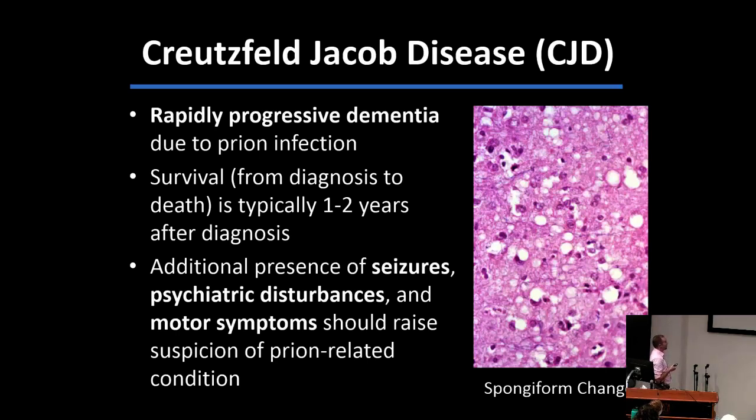There are 2 main things that should raise your suspicion for CJD, or prion disorder. If the dementia is rapidly progressive, so if from the onset of disease to death is less than 2 years, think CJD. Alzheimer's disease is usually 10, 20 years, same with the others. Not CJD though. And if you have a patient with seizures, myoclonus, prominent psychiatric symptoms, also think CJD. Pathologically, it's defined by the presence of spongiosis. So you get these clear vacuoles in the brain tissue and within the cytoplasm of neurons. You can confirm the diagnosis by doing a prion stain, and all this tissue will be dark brown.